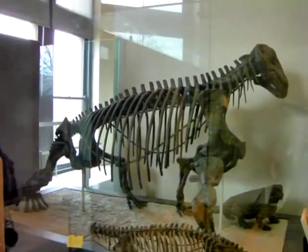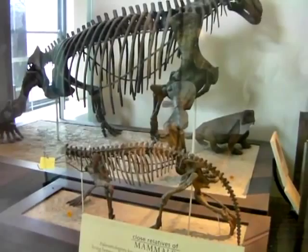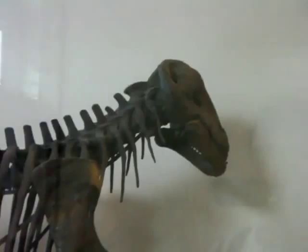See, Moschops is over here. This is a therapsid, or the group of animals that would evolve into mammals. I have no idea what the headless one is. His skull is pretty thick, but nowhere near as thick as Pachycephalosaurus.